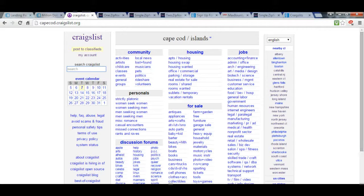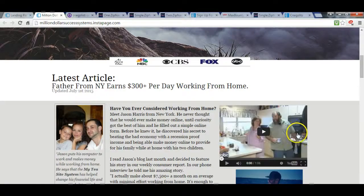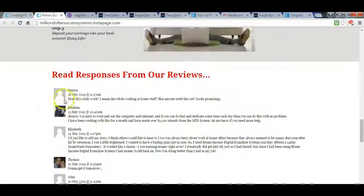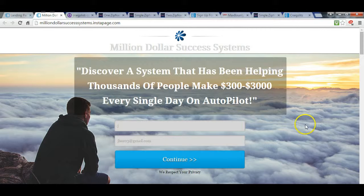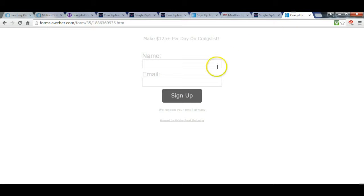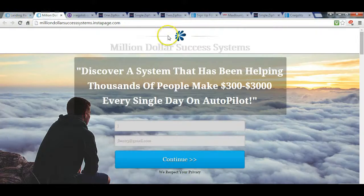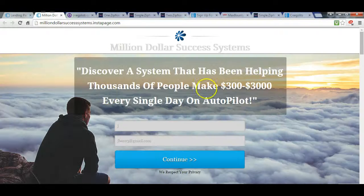Let me show you real quick. This is one of the pages I made. This took me about, I don't know, 30 minutes to make because of all the wording. But it's pretty awesome to be able to just click a button and make a web page like that. Now look at that versus this. You know what I mean? People still opt into this and still make money with this, but you just make a lot more money with this.